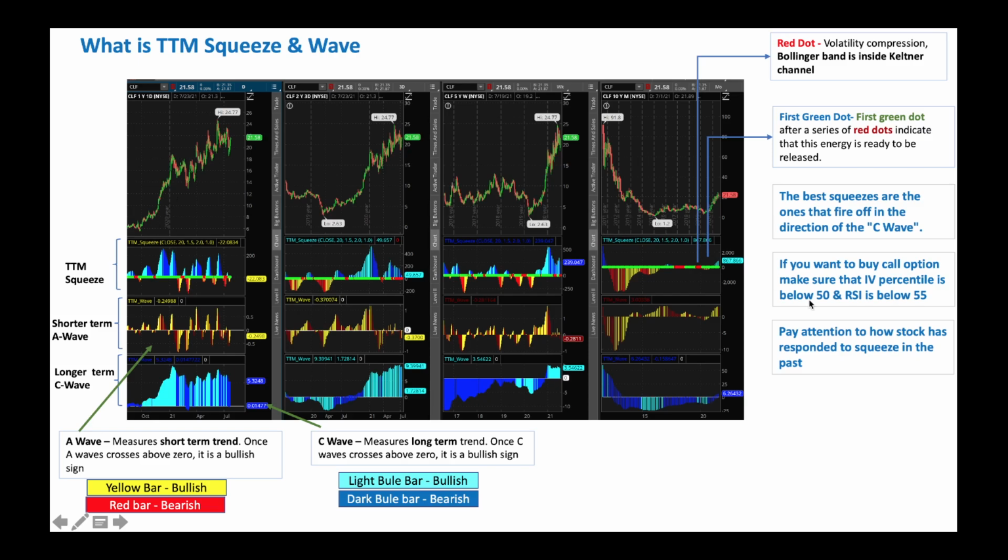So if you want to buy call option, make sure the IV percentile is below 50, and RSI is below 55. That's when you don't pay too much money for the call option. Pay attention to how stock has responded to the squeeze indicator in the past, because some stocks may not respond well to squeeze indicator, but others do very well. So that's why it's good to pay attention to how stock has responded to squeezes in the past.